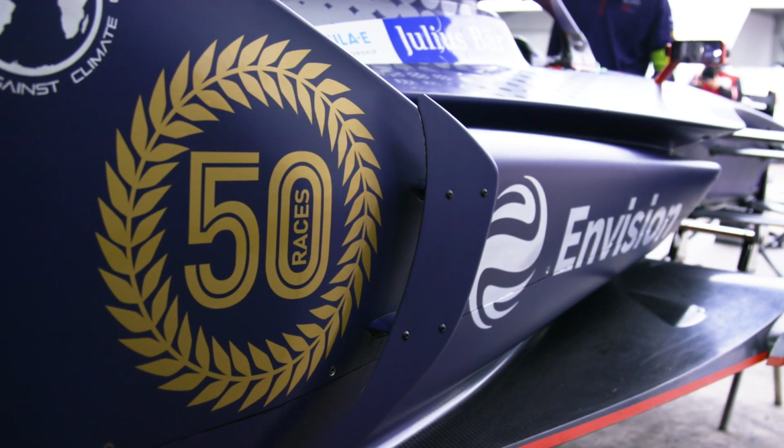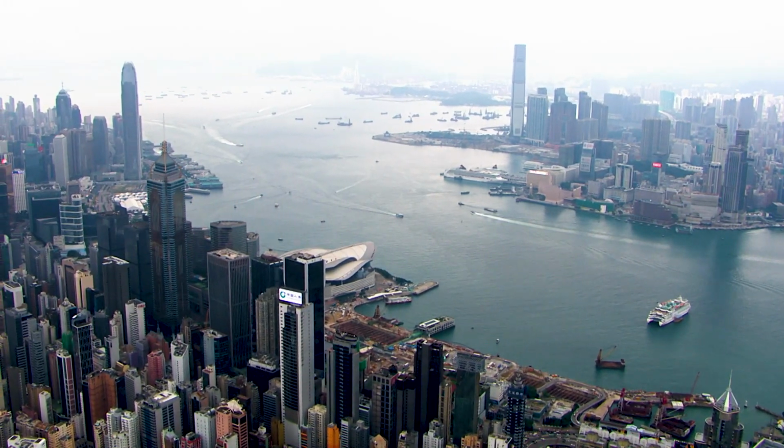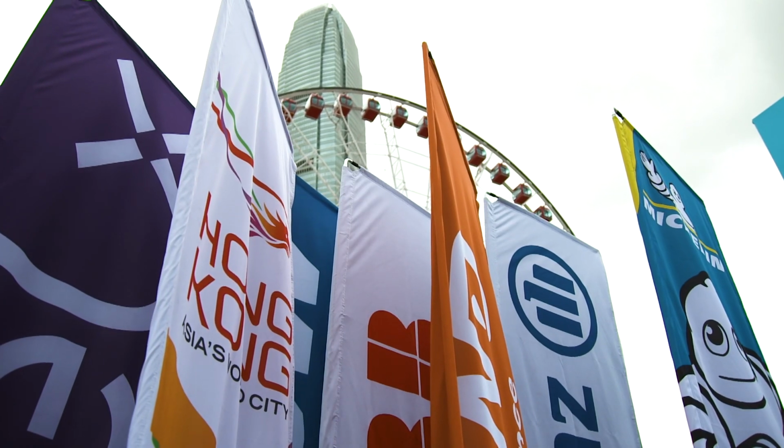Uncharacteristically damp and drowsy here compared to the last couple of years where it's been nice and warm, a little bit too humid at times. This is going to be the 50th race in Formula E's history, so quite significant. There were a lot of cynics out there, a lot of people thinking it wasn't going to get this far, but it's fantastic and it's powering through, and Formula E is the future, obviously, which is why we're all here. So here we are, round 5 of the Season 5 Formula E Championship at Hong Kong.